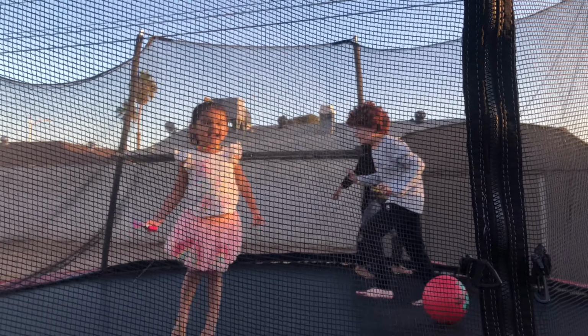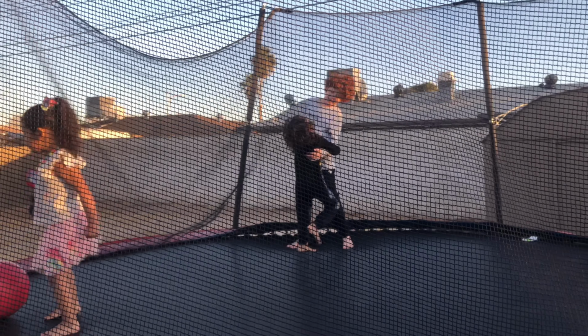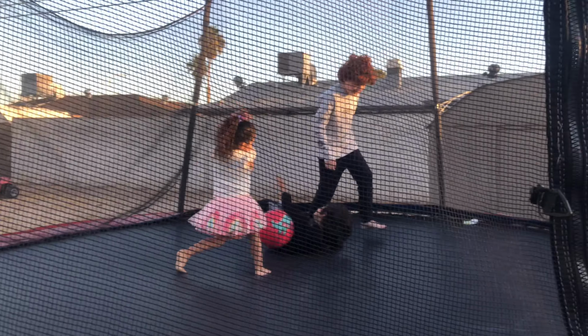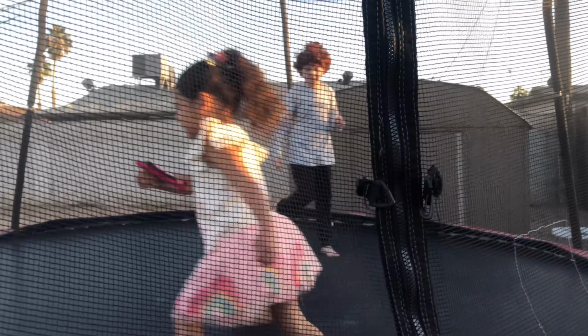So now we just have the kids outside. They're just jumping and playing. My sister's inside because they're being a little too crazy. But we're going to sing happy birthday soon and open some gifts. We're going to play a bit, and then me and my mom are just going to hang out. I think we might go check out Target or something.